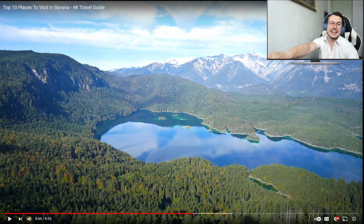Okay. Look at the view you get. Come on, that is worth it. That is worth it. I mean, it's 30 euros to go up and 30 euros to go down. So I guess, while you're on vacation, that's totally fine. Come on. Wow, so beautiful.